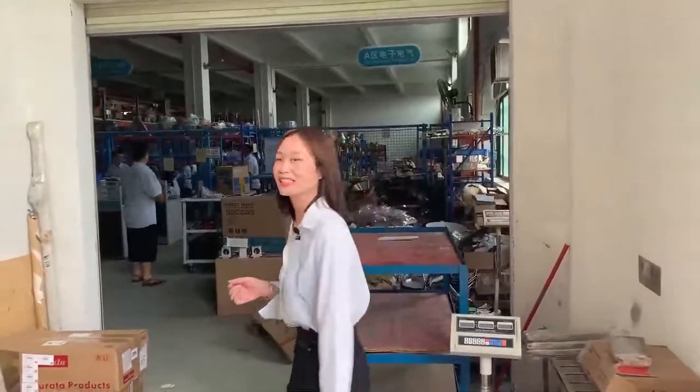This is our warehouse for spare parts of our machines.